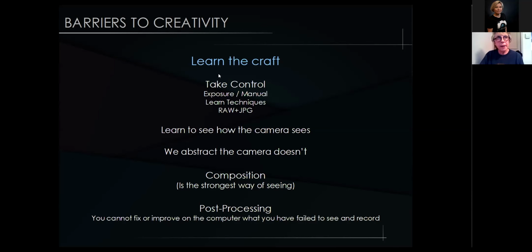I try to do as much as possible in camera so that I don't have to do a lot of post-processing. That's the whole point of trying to get an image right in camera. Not because there's some inherent special thing about doing it right in camera. It's so that I don't have to spend a lot of time on the computer. But one caveat to that is that you cannot fix or improve on the computer what you've failed to see and record. You've got to see the subject matter. And if you create a poor image, it's badly composed, you're not going to rescue it by post-processing. So just bear that in mind.